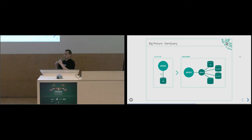The magic occurs when your query gets split up to go to multiple places and joining across databases. And then the results get stitched back together and they come back as a single transactional unit. It's mystical. I can't answer your questions about that. You'll have to ask how.